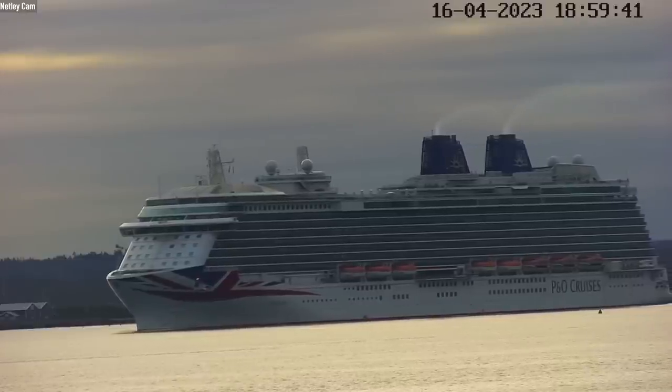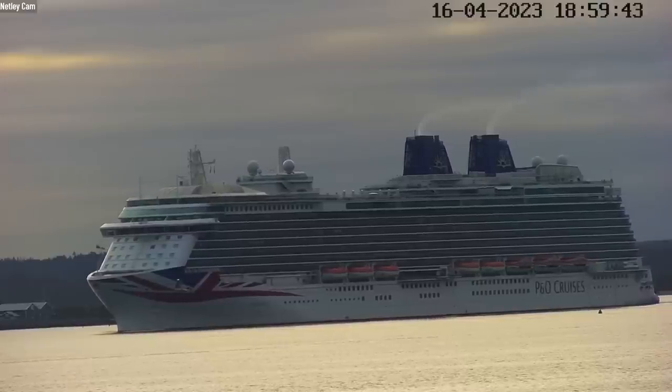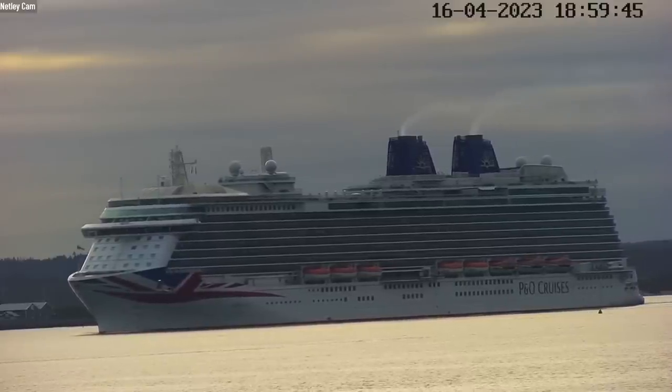A view back with Netley camera. Oh, so many cameras. It'd be a tad confusing.